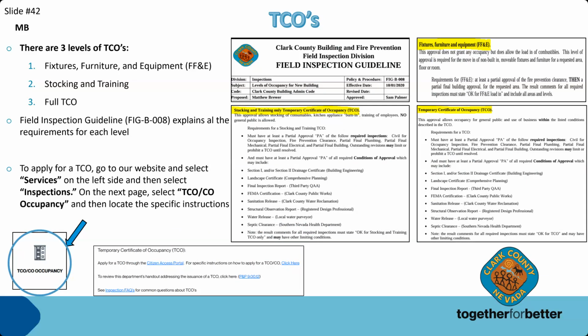Then the next would be stocking and training. You're bringing in non-construction personnel, so we need to have a little bit more of the life safety elements complete, more conditions approved. And then after that, the next thing would be full TCO. That means public can come in. You can use the building as intended. There will be restrictions on maybe time. We want to make sure that everybody's safe while using the building, while you're waiting and finishing up the last little bit to get to a final inspection.